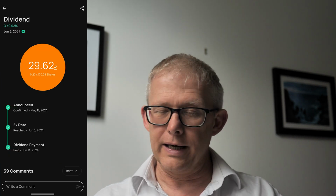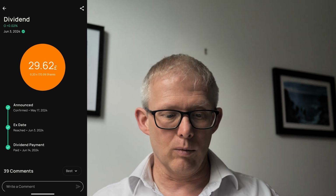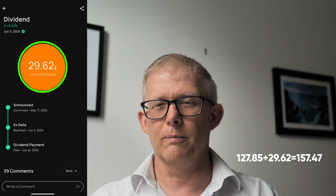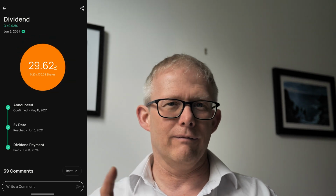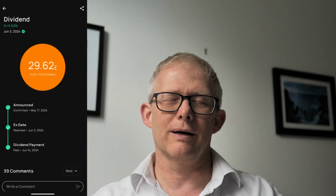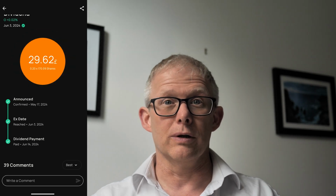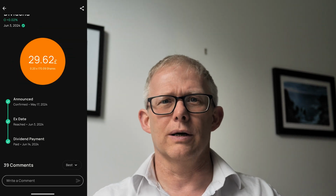I then have that good old monthly dividend payer, Realty Income, coming in with just over 170 shares of that, and that is paying me £29.62, almost enough to buy a new stock every single month. This is something that I'm going to consider doing, but maybe I have too much of a weighting on that individual stock allocation towards Realty Income at the moment. I'd love to hear how many shares of Realty Income you guys hold.